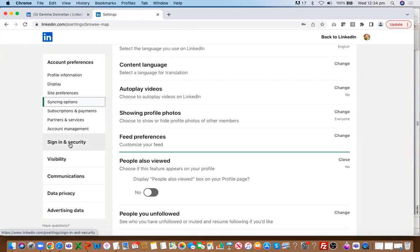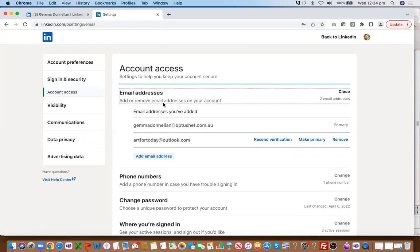Now, the other thing you need to do is add in any email addresses you've ever had onto your LinkedIn account so you don't accidentally create a duplicate account and so that anybody who has their email address in their contacts will come through to this account.